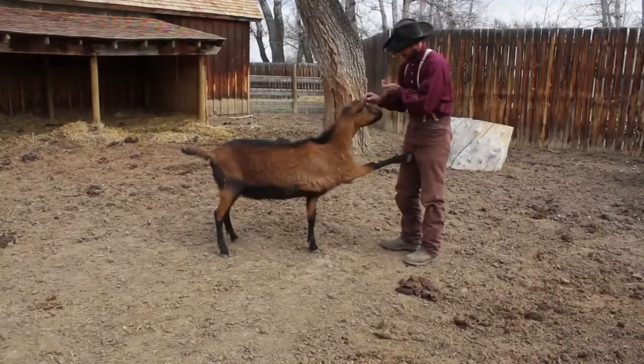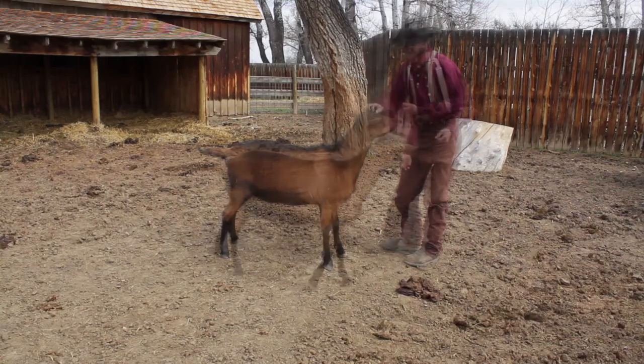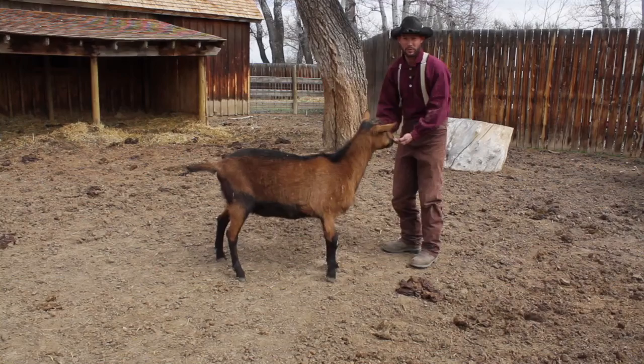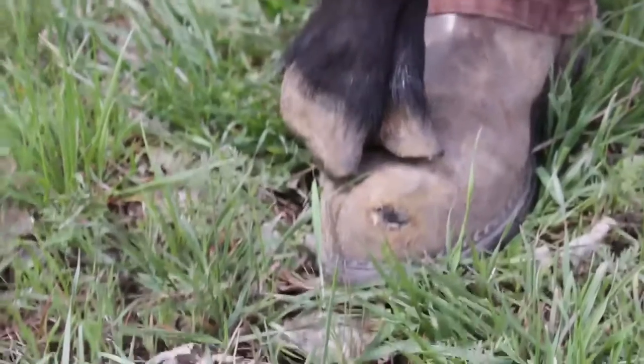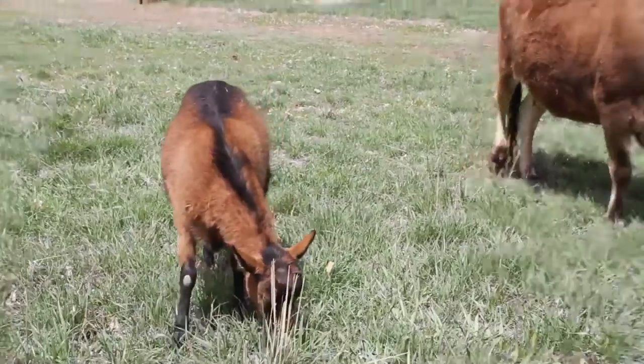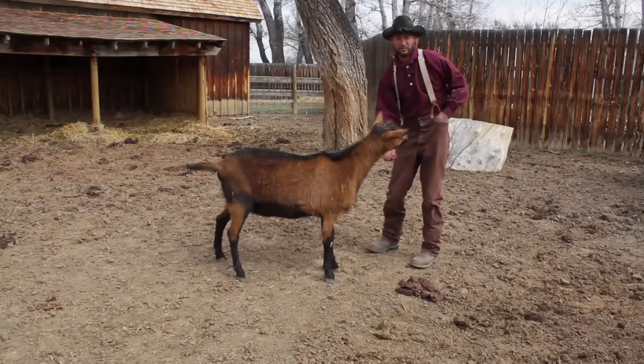This is Gus. Gus is a Swiss Alpine goat, which makes him an older breed of goat. Gus is also a ruminant, because as you can see, he has cloven hooves. Gus serves as June's companion. He keeps her company and he keeps her from being so bored.